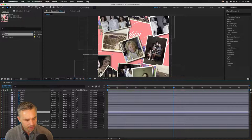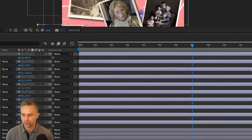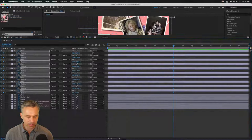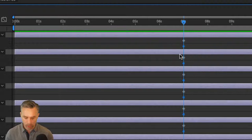Select all these photos, hit position. This is how you animate everything at once. Hit position, boom, click on the stopwatch. We've added all these keyframes, so we have them in their final position. I'll do this a couple of ways. I know I need to rotate it, so hit R for rotation. And then hit U. You ready for this? We hit U, and it brings up all of our keyframes. So I'm animating the position and rotation.